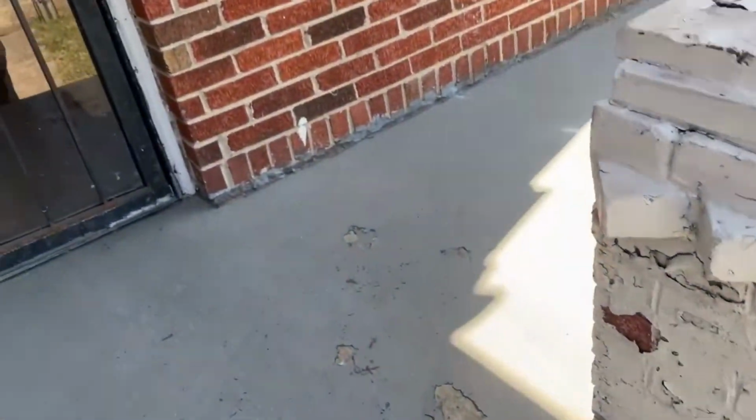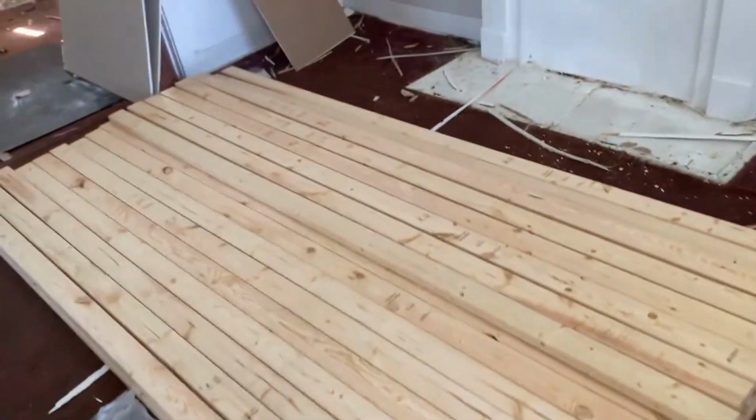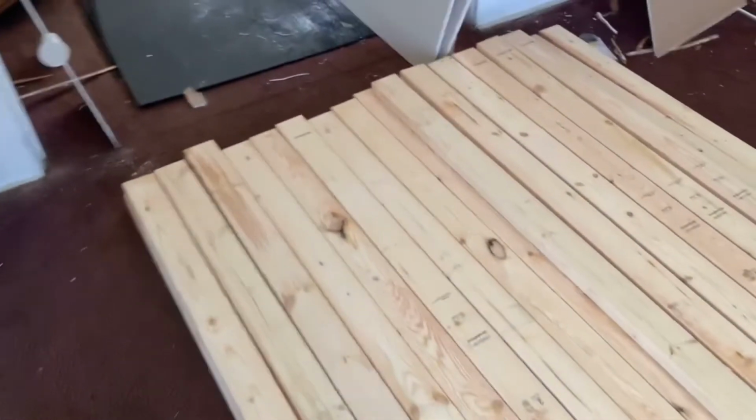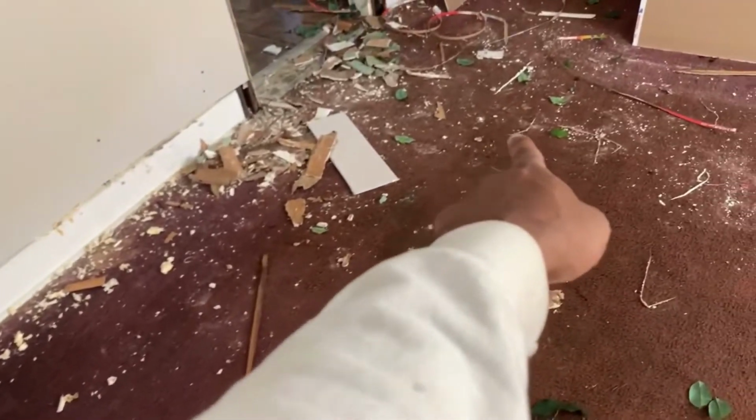1252 Nicholas, 2x4s should be here. We ordered 40 2x4s for the framing, which is going to go right here in this area, and for easy entrance. And then we're going to have a hallway right along here.